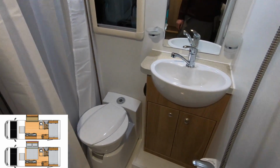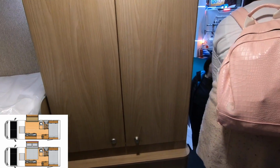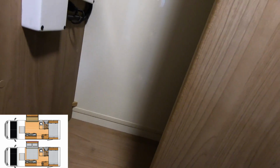To be honest, I think I'm preferring the other one, even though you have to make the bed up in the other one. Let's take a look at this wardrobe. Sorry. Oops.